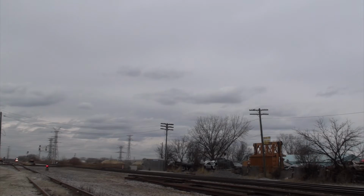A few days later, I'm over at Spalding Junction near Elgin, Illinois. We're waiting on CP train 472 with the daily eastbound manifest from Nahant Yard in the Quad Cities to Chicago. Today, the train is led by a former Milwaukee Road SD40-2.